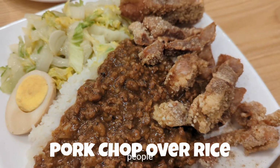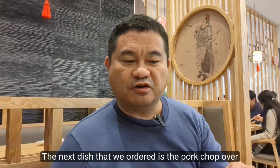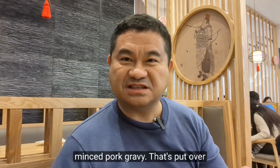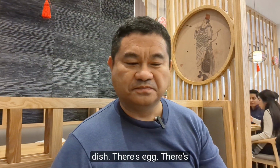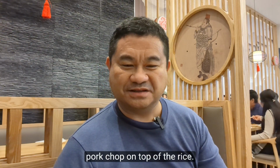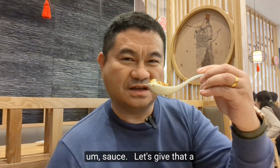The next dish we ordered was the pork chop over rice. It was a standalone rice platter. Pork chop over rice is basically rice with a minced pork gravy that's put over the dish. There's egg, there's cabbage, Napa cabbage, and there's a fried pork chop on top of the rice. Now, this is the rice with the sauce. Now let's give that a try.